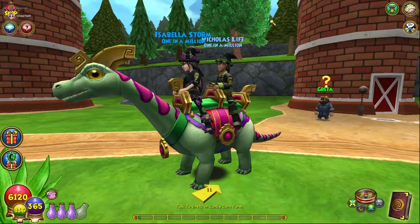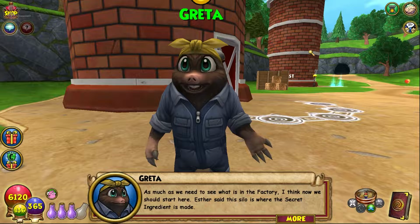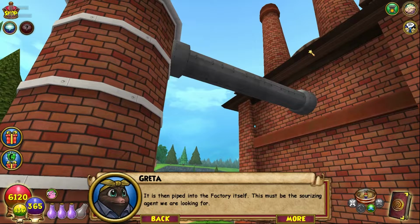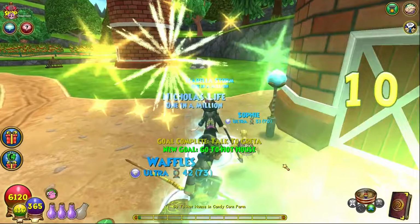We are still in the candy corn farm talking to Greta. As much as we need to see what is in the factory, I think now we shall start here. Esther said the silo is where the secret ingredient is made. It is then piped into the factory itself. This must be the souring agent we're looking for. So let us go in there and see what it is. All right, into the silo we go. This is going to be the souring agent that we are looking for.